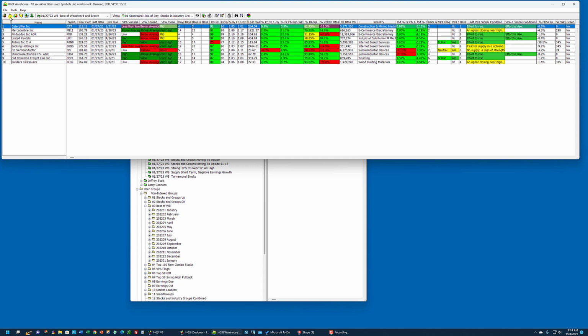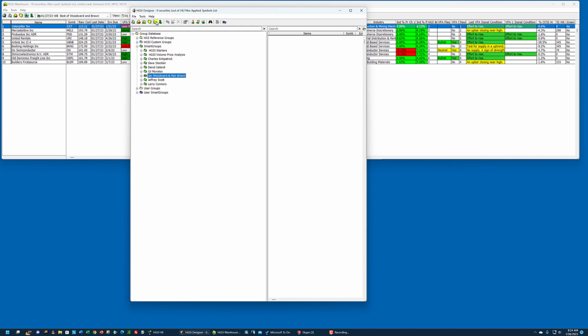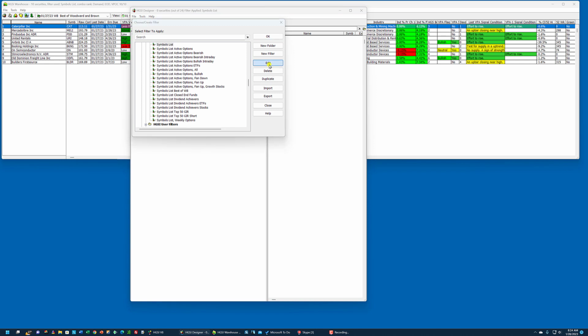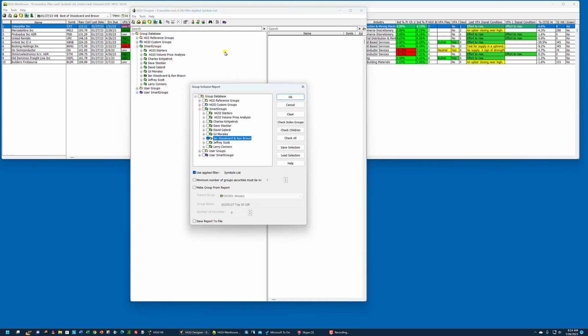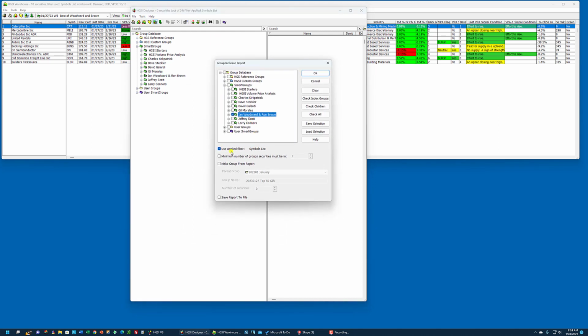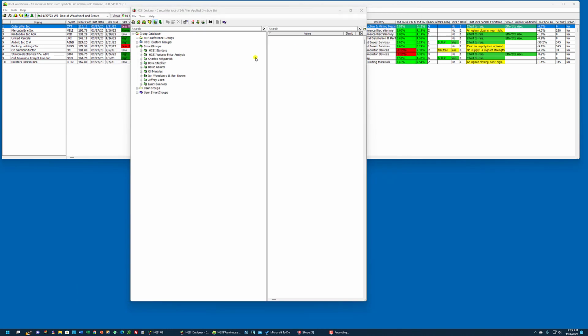Now, the next thing I'm going to do is go into the designer. And this is the active symbol list, as you can see. I'll just close that, and I'm going to run it using the group inclusion report, and I'm going to use the applied filter of the symbols list. And then I'm going to click on OK, and you can see nothing came up because I didn't select any groups. So let's do it again.